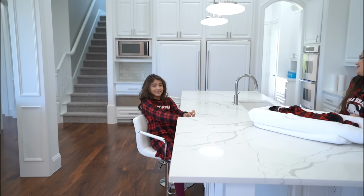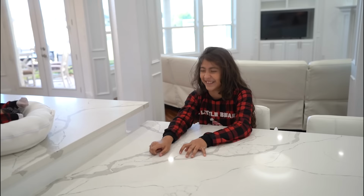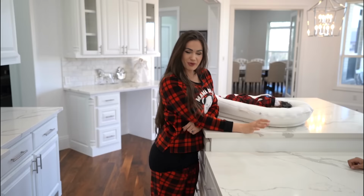So what are we doing today? So today we're gonna open our fridge and show you all the food that's inside, and then we're gonna show you how clean. Why is that funny, Mommy? So we're gonna show you our breakfast, like what we did for breakfast. We're gonna show them our food.